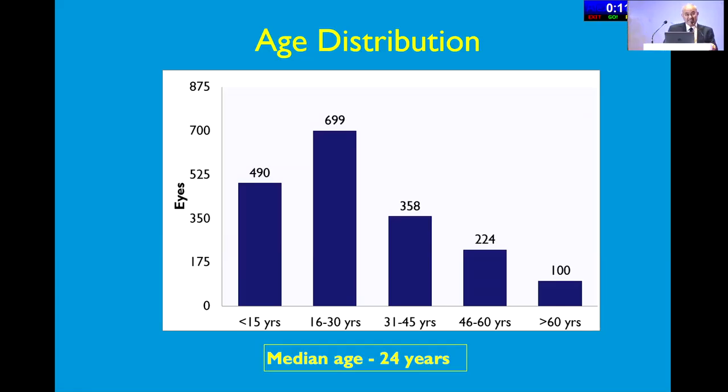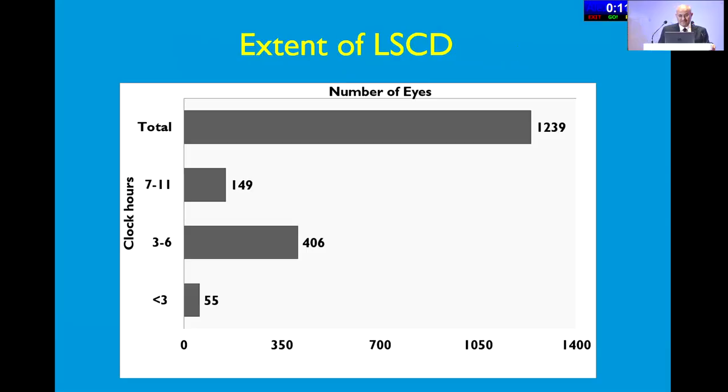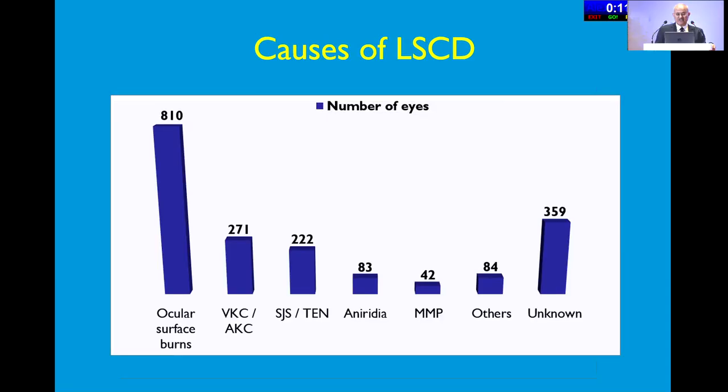If you look at the median age, it affects young adults in their 20s and 30s. But at the same time, the pediatric age group, less than 15, is also a substantial number. Most of these patients had a very bad visual acuity of 20/200 or less. As for the extent of limbal stem cell deficiency, the majority had total stem cell deficiency. If you put 7 to 11 clock hours and total together, that becomes about 70 to 80% of these patients.